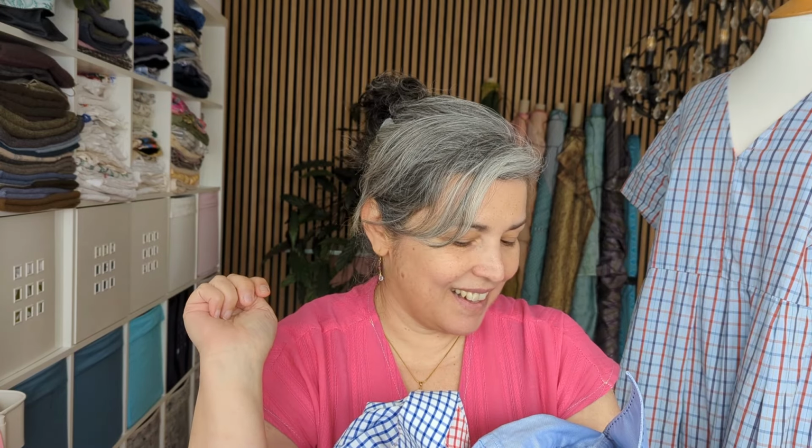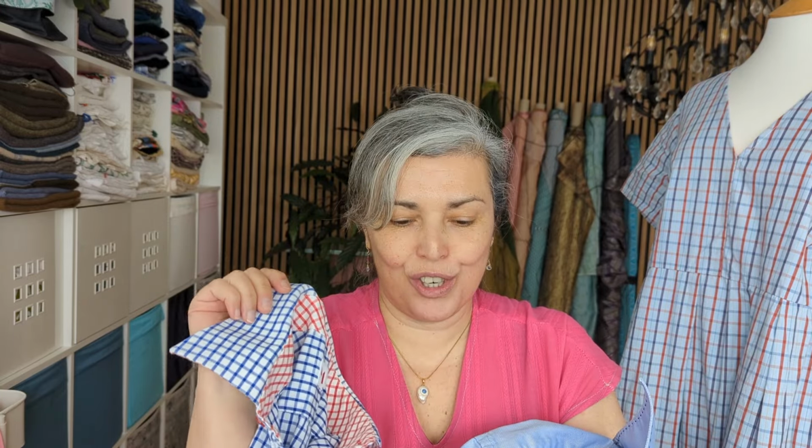I want to do a little bit of patchwork because that's my jam, that's what I like doing. And I'm going to see if I could make something really quite feminine with these shirts. I've already washed them, they smell lovely, and I can't wait to get into it.